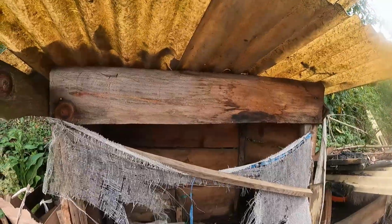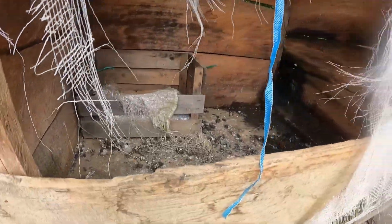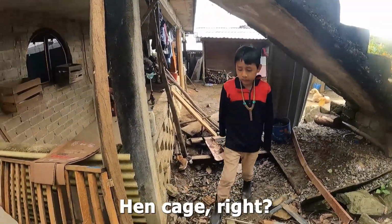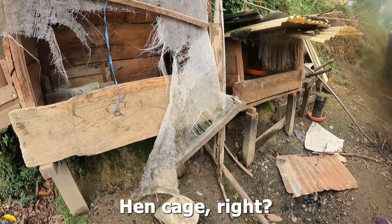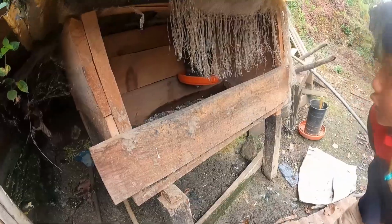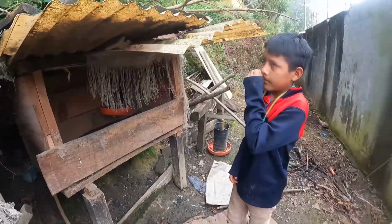So they house their chickens over here. It looks like there's no chickens in here. ¿Cómo? Gallinero. Oh, gallina. Es la casa de gallina, sí. Qué bueno. Aquí se queda el pollo. Mira, todo, ahí se queda. Okay, so the chickens, they live here.